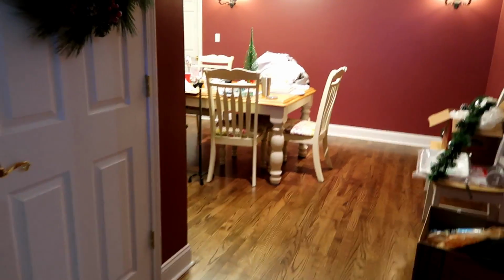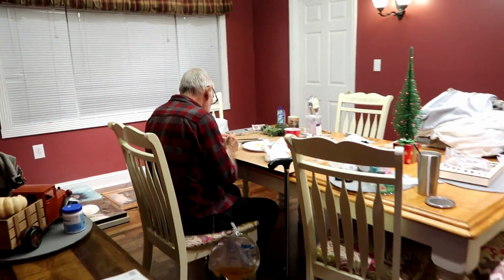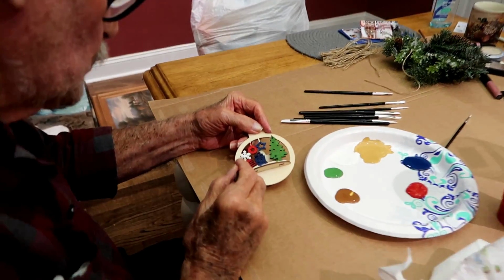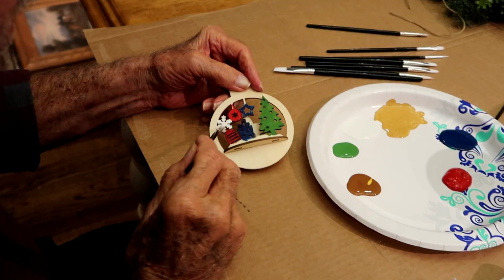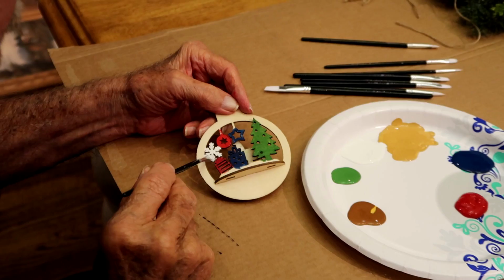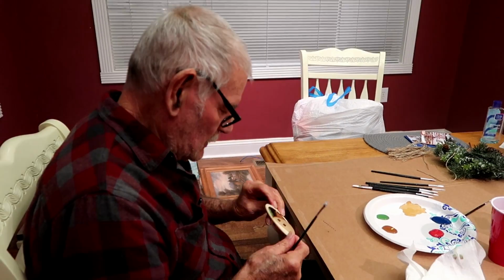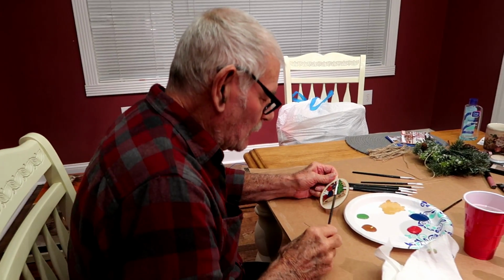Okay guys, we are later in the evening. It's right now probably about 7. Dad's in here working on his Christmas ornament. Got this cute little Christmas ornament he's working on painting. Looks really good. We're gonna put that on the Christmas tree later. What you think of your painting, Dad? Yeah. Well, good.